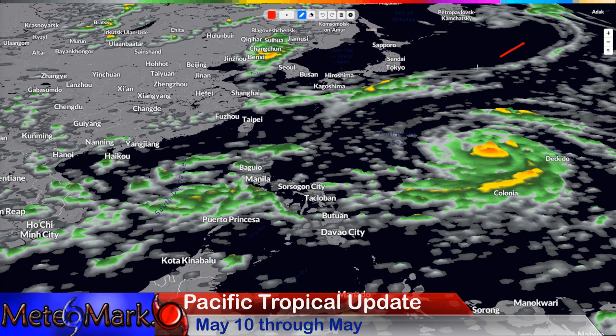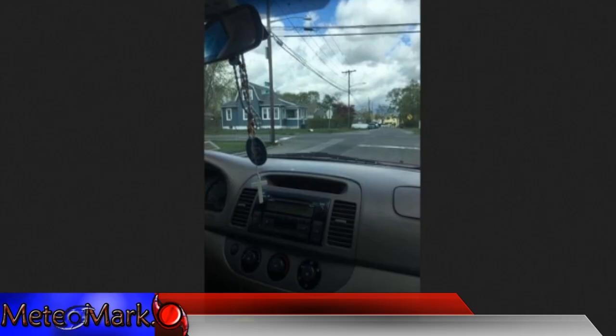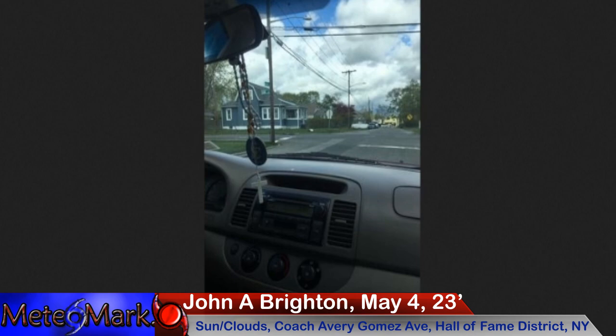At this point, though, with these westerly storms, it may end up recurving the storm. We're going to keep an eye on it here for you. And here we go. John sending in his photo this past Thursday. This was Coach Avery Gomez Avenue, Hall of Fame District in New York. Take a look at this. He's got some beautiful cumulus clouds there, blue sky. Looking pretty nice here across the area.